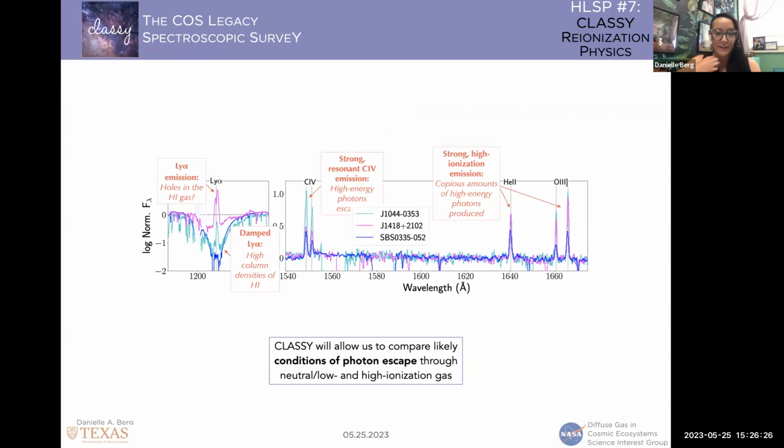Here's, again, that same galaxy, but with two others to compare to. And you can see the range of profiles of the carbon-4 versus the Lyman alpha in terms of their strengths. We're also looking at now a big sample of double peaked carbon-4. So each of those lines is double peaked, and we're looking at a large variation of profiles. And that's really exciting.